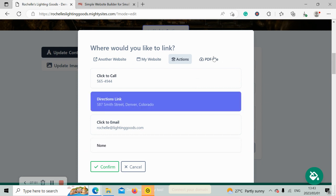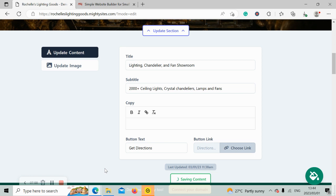Another one of my favorite options is to upload a PDF file. So when your customers click on that button, it will automatically take them to a PDF file. So over there, I suggest you maybe put a catalog of all the different light products you stock, maybe your current promotions or deals or offers. Pop it in a PDF file and upload it.